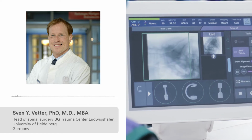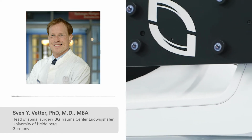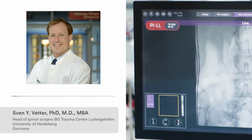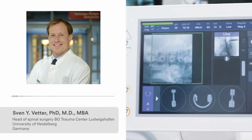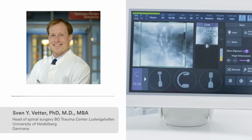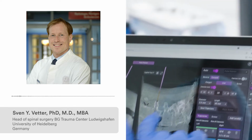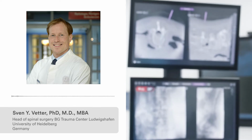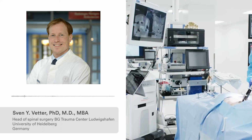The space advantage is also a big issue. We don't need many carts anymore. We just have that Pulse cart in our OR, and this helps us to be faster, to have easier access, and to use it more often in our OR. And this is one of the main reasons why I really like to use Pulse in my daily practice.